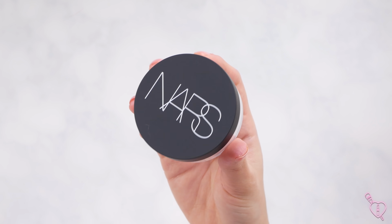For the next product, I'm going to be using this Nars Translucent Crystal Light Reflecting Setting Powder. I've been hearing nothing but good things for a very long time. This is an OG favorite. I heard it's really good at blurring out your pores and also setting your under eyes, so that's what I'm going to try it to do today.